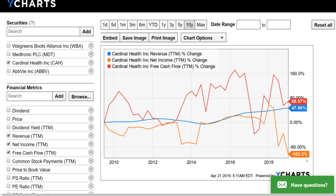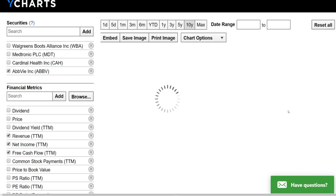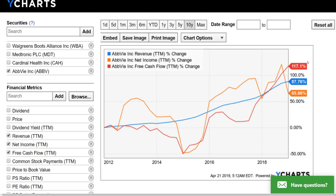This is showing them down 103%, and you can see here this is after that 2018. So this may be due to the way they're handling tax reform. They may have had some sort of large purchase where they wrote off more against their income versus what they took in. So they may have depreciated some of their assets a little differently. That's why this took such a deep cut. And then AbbVie is our last one here, and hopefully this should load in just a second. This will show you the performance of revenue, net income, and free cash flow for AbbVie.